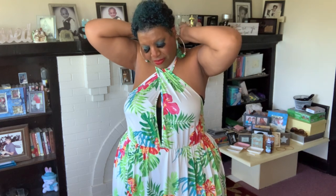I'm gonna take it over, under, I'm sorry. Come on, work now. Hold on. These strings are really long, y'all. And I'm gonna tie it kind of tight. And then I'm gonna do this. I'm gonna make this a scarf. What? And then I'm gonna pull it on up so my bra not showing.